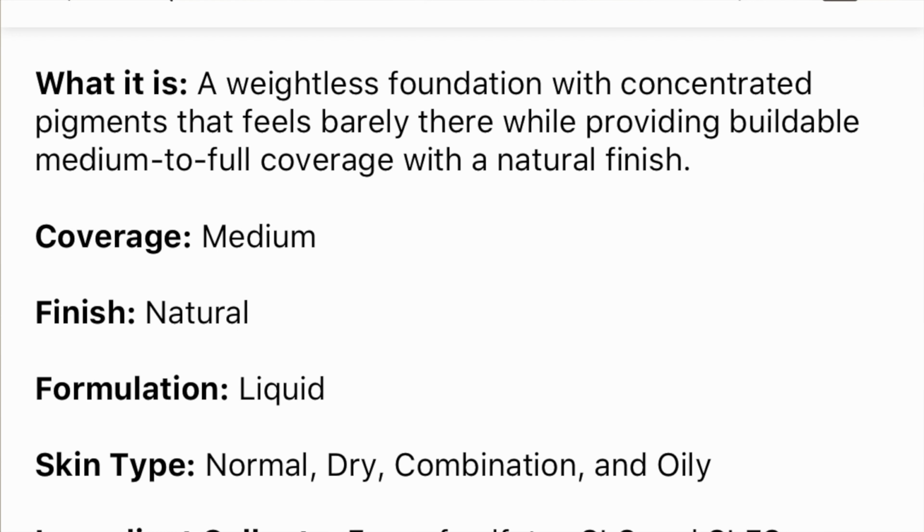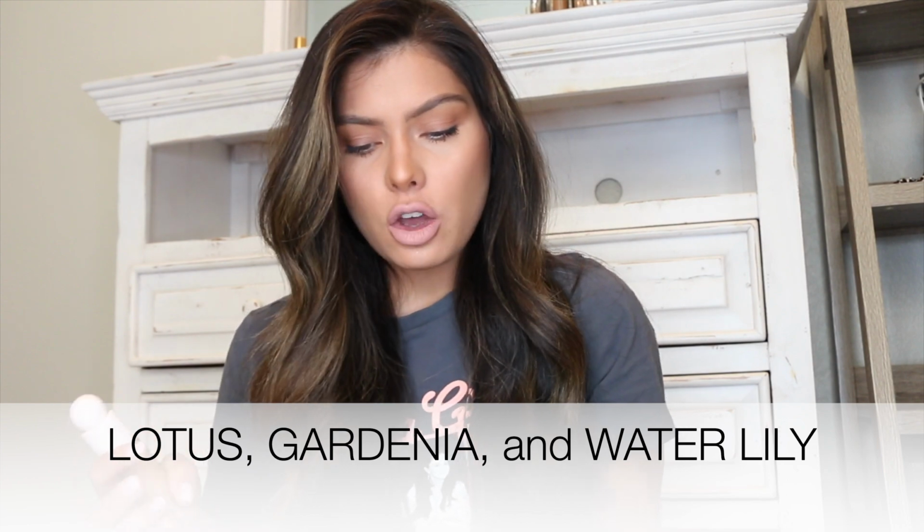Basically, a little bit that you need to know about this foundation is that it's a buildable medium to full coverage. It has a natural finish. It claims it's supposed to be like a serum-like base. It's supposed to hide the look of your pores, and it's not supposed to clog or cake. There are several ingredients: lotus, gardenia, and water lily, which all claim to calm and nourish your skin. Last but not least, this claims to also be comfortable long wear.